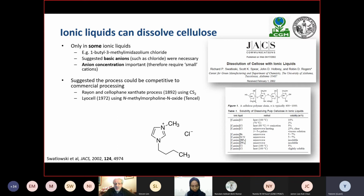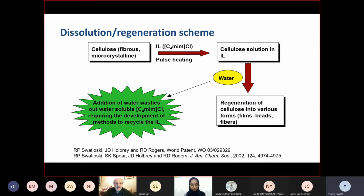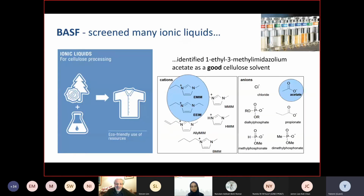If you look at the next slide, you can see that the idea is very simple, and we like simple ideas. We could take crystalline or microcrystalline cellulose, dissolve it very rapidly with ionic liquids, and then regenerate this to form fibers or beads or films through normal technology of processing by recoagulation, reprecipitation in water, and then recover and recycle the ionic liquid. And this is the model that we had, and we developed demonstrations of how to do this.